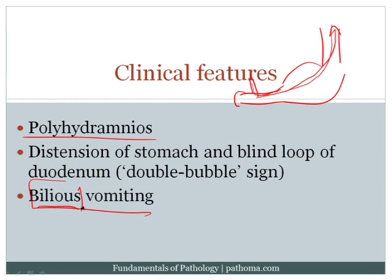And the third important clinical feature is that you're going to get distension of the stomach, and you're also going to get distension of the duodenum. And in between here is the pyloric sphincter, which is going to remain tight. And so that's going to produce two separate areas of distension, and that is called the double bubble sign.